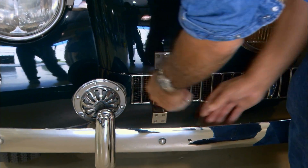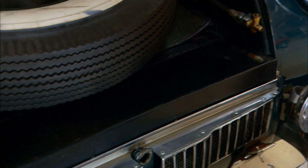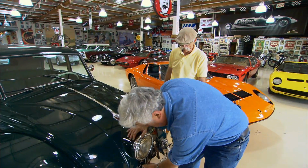As I said, very light front end. That's the oil cooler right there. Those lines run all the way to the back. And the interesting stuff is really in the back. The interesting stuff is in the back, and we'll take a look at that in a second.